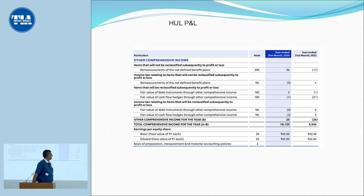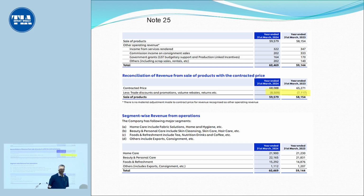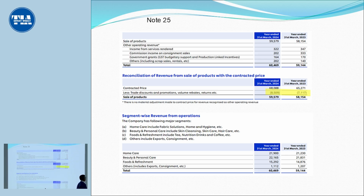Deep into the notes. Wherever I have put in yellow, kindly look at those numbers a bit carefully, okay? Note 25, okay? There's something called Note 25 in the P&L. No, this is not 25 for this company. That's it. So kindly look at it.